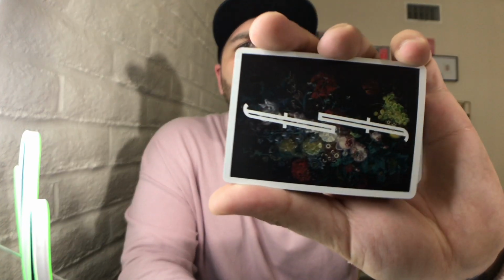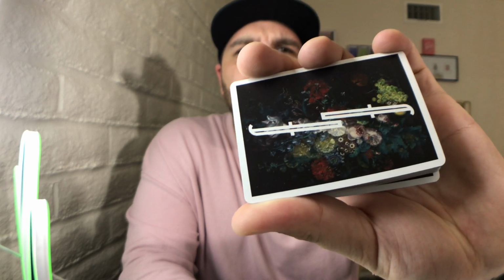In person, I like it a little bit better than I did online. And that's always a good thing. The colors being incorporated here are kind of this olive green, there's some red and some navy blue and some light blue. Overall, it's mostly just red, blue, and green, and it looks really nice.